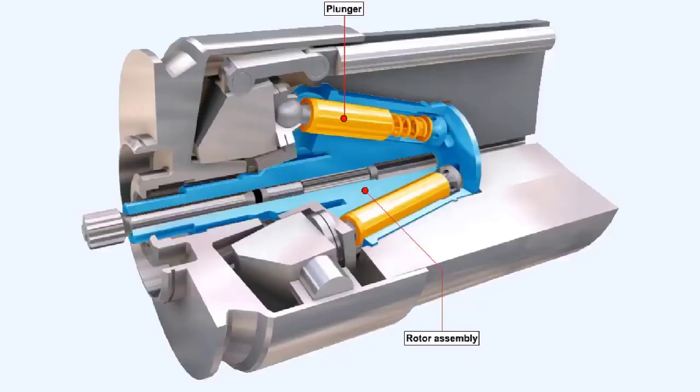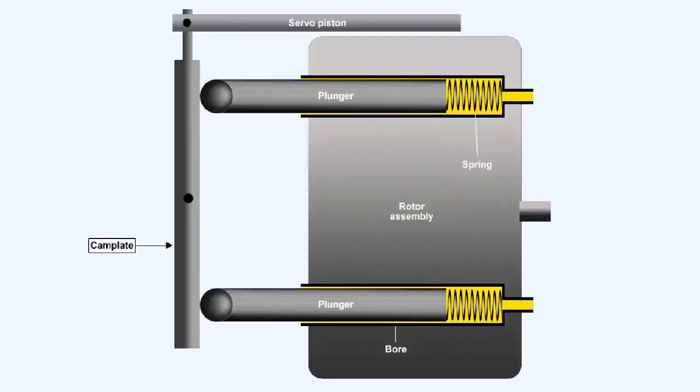Several plungers are fitted on a rotor assembly. The plungers are rotated against a stationary cam plate, which causes them to reciprocate within the bores that contain them on the rotor assembly. The distance that the plungers move during this reciprocating action is dictated by the angle of inclination of the cam plate. Here we see the cam plate angled so that the plungers stay in the same position in their bores as the rotor drives them round.